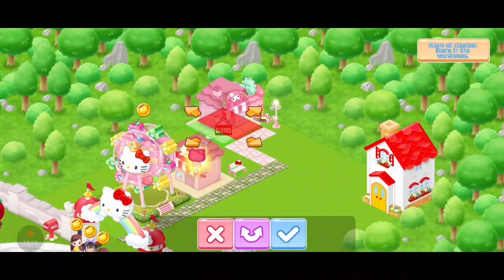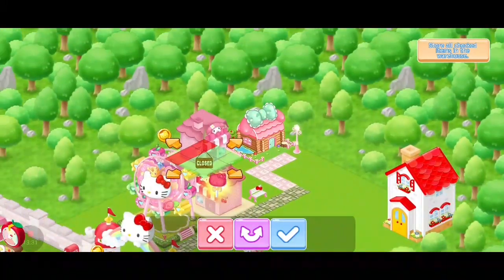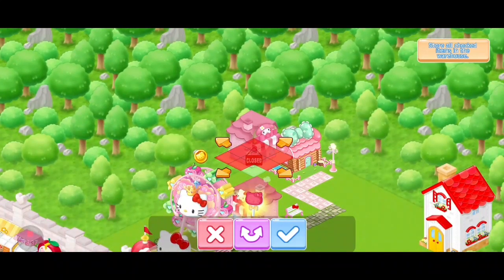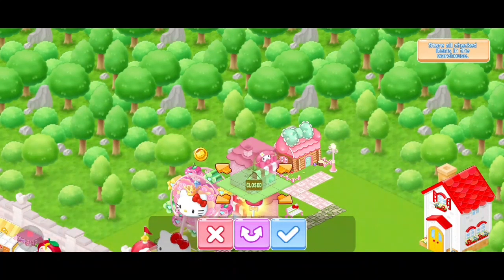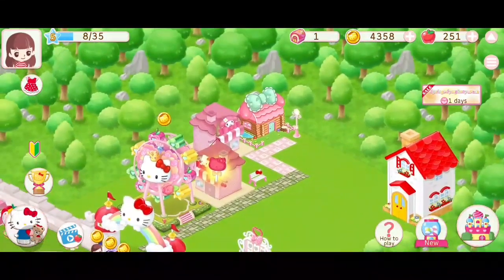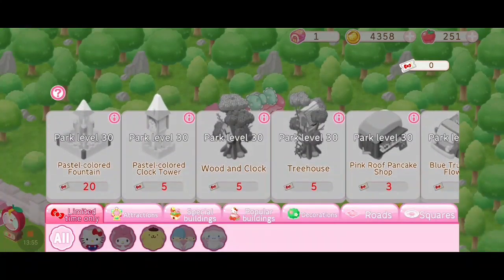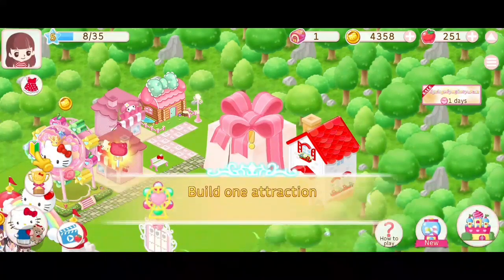Bear with me, I'm just trying to get it in. Why won't it move like it did before? Gotcha. Okay. And yes, we can put the wheel, hopefully, next to her home now. I think it's quite big, so okay, you can go there for now then.